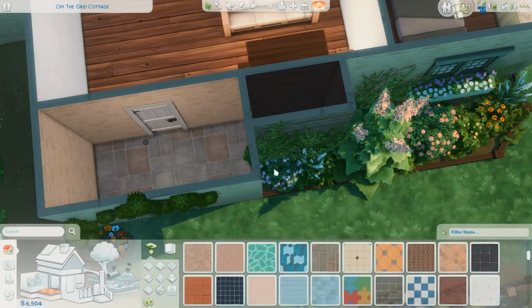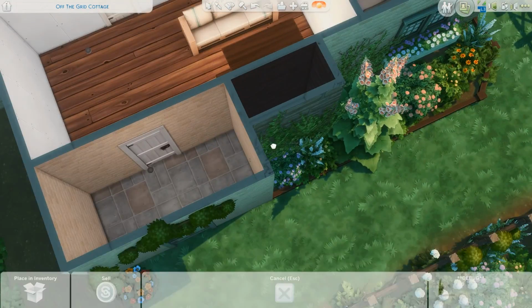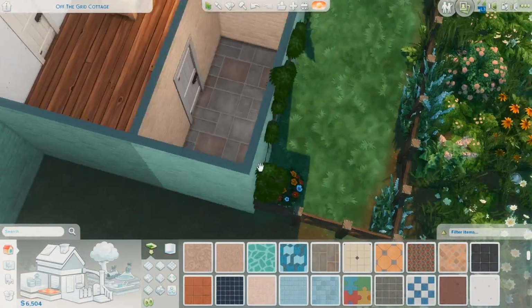But yeah, the goal for that one was to renovate my actual house in The Sims.